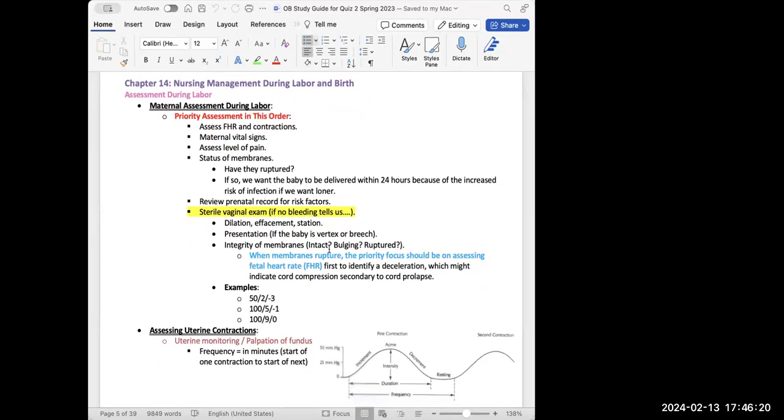Okay. So now the next chapter is about nursing management during the labor and birth process. So during labor, here's your priority order. I wrote out my notes in priority, so this should be great. It tells you exactly what you do first, second, third, whatever. So priority is assessing the fetal heart rate and contractions. That's your priority during labor.